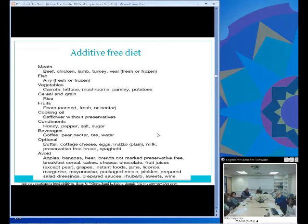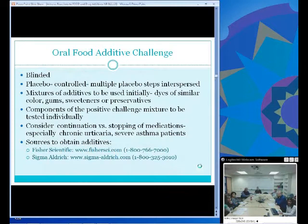I wish I had more information, but the others are processed foods, so you can buy the other ones and no problem. You have to avoid beer. Oh man!